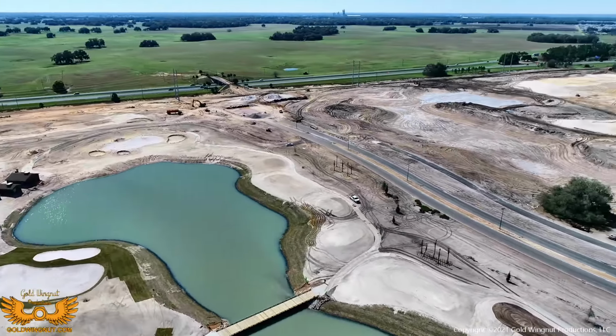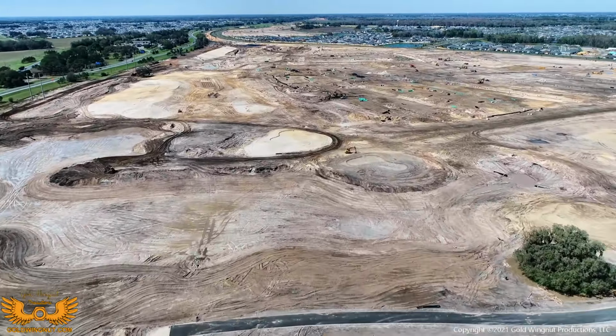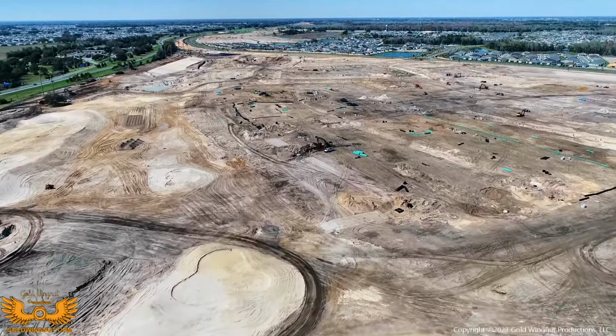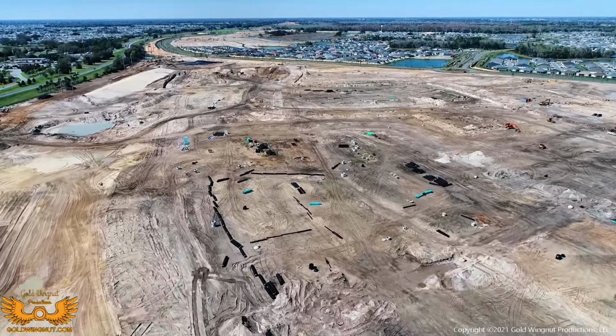Turning to the northwest now, we'll take a look at the Live Oak 9. Both of these 9-hole championship courses are scheduled to have 3 par 5s, 3 par 4s, and 3 par 3s. On the right side of the screen is the village of Cason Hammock.